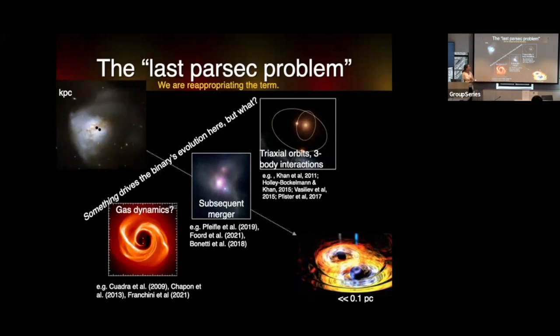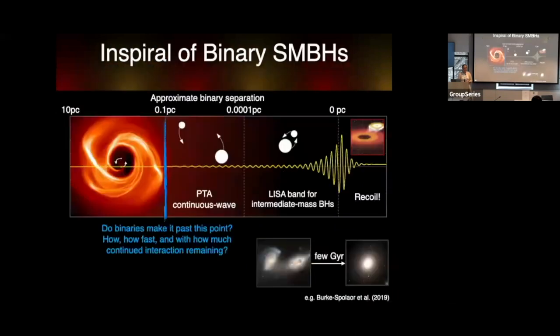binary to coalescence. Now, what I'm trying to reappropriate the term last parsec problem for, because I think it's a good phrase, is that we don't really know what drives the binary's evolution here. And something does, probably. We don't see strong evidence of 2 black holes in the centers of all galaxies. But the reason it really matters for pulsar timers is that it will actually influence the sort of change in orbital separation over time, especially at these early separations.